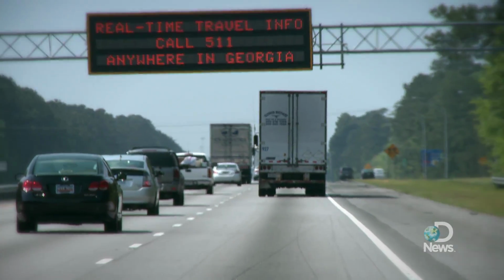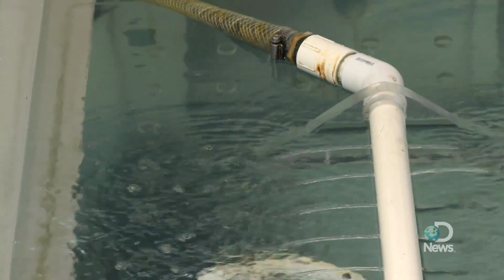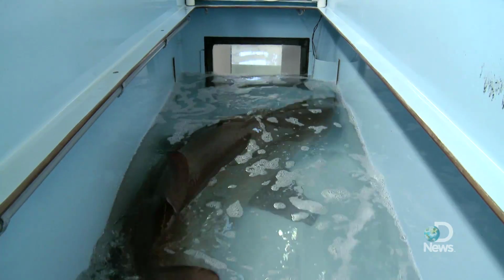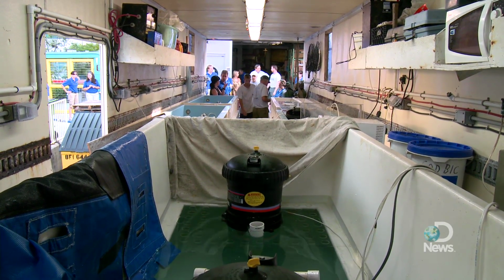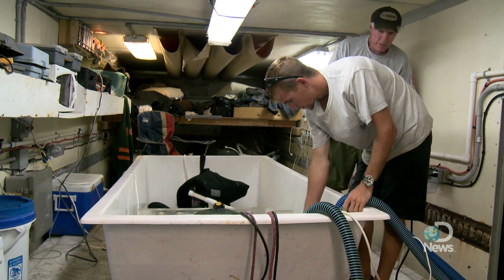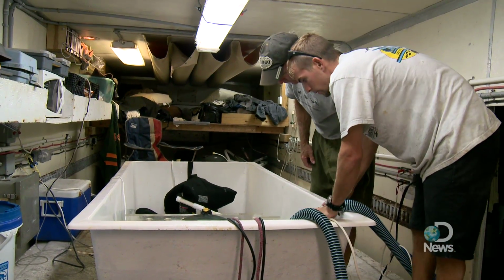The constant stop-go and bumps and hills and turns, the water can get rather turbulent if not kept in check. Sand tiger sharks are perfectly happy sitting still on the bottom of the tank, but other species like hammerheads need constant movement. For those fish, the truck comes equipped with larger cylindrical tanks where the animals can make continuous loops.